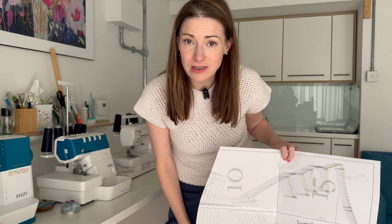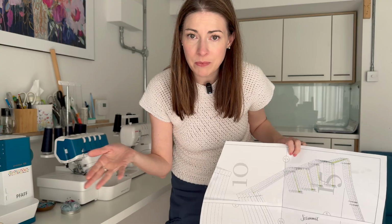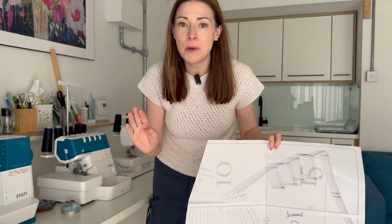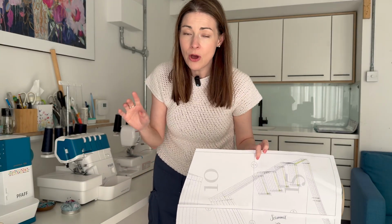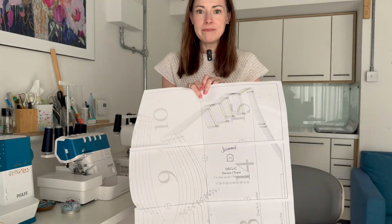This is why I don't like new patterns, because it takes me so long to get to the point where I'm even cutting out the fabric. Anyway, if you have any tips on a square shoulder adjustment on a pattern with cut-on sleeves, I would love to hear them. Do share them below.